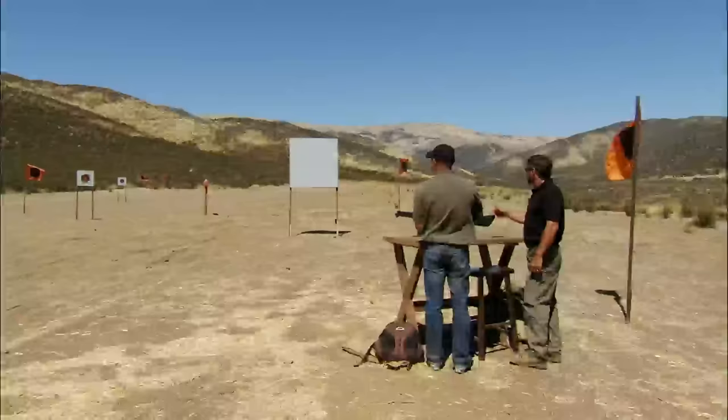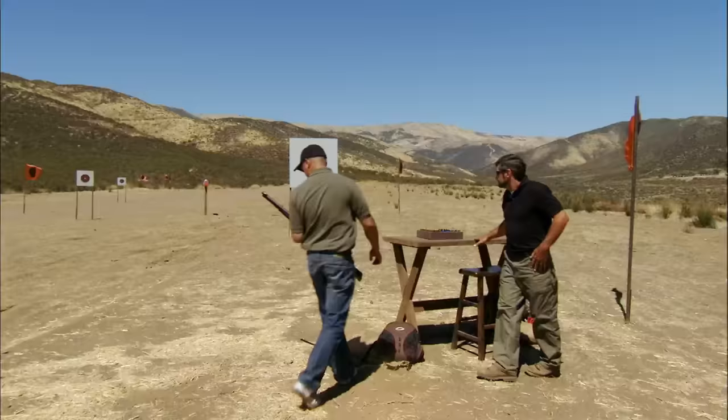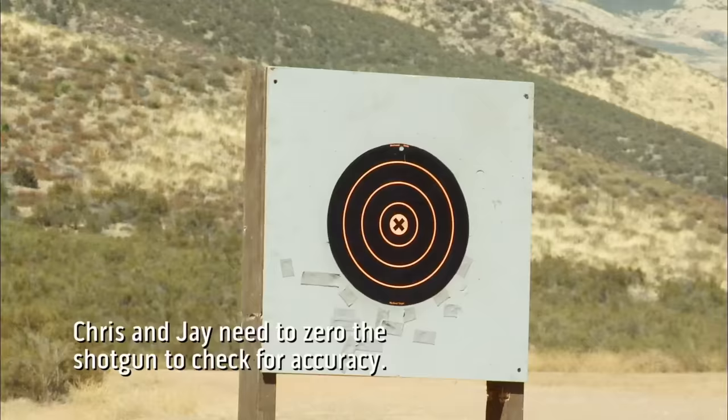What you gonna shoot at first? They done put us up some awesome targets out here. We got a 25, looks like probably a 50. I think we'll do the 25 first. That'll work, that'll work. There you go.